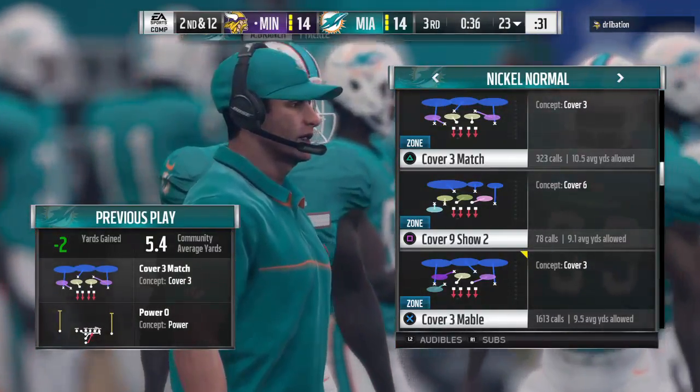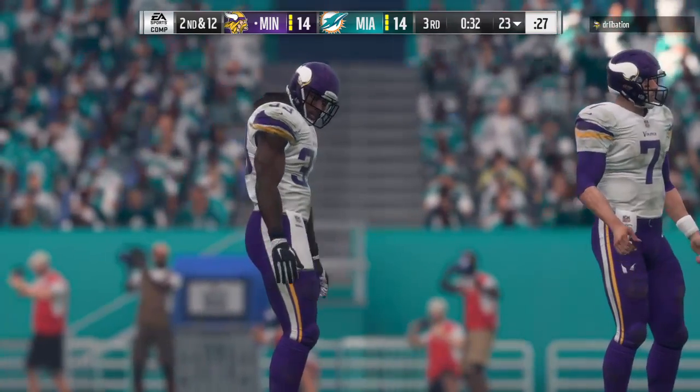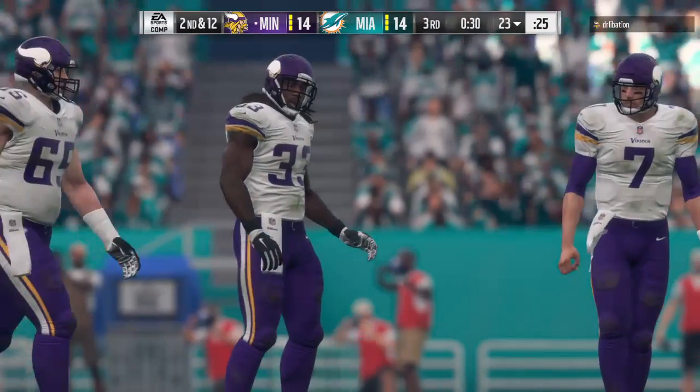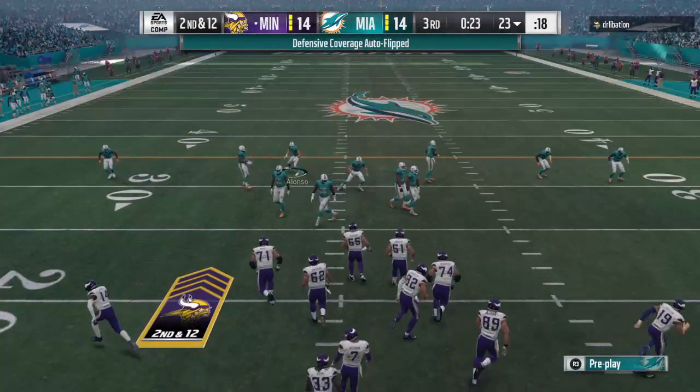It's real easy to say this running game needs to be better, but the reality is they've been given little time to actually find a place to run the football. It's almost like the defense is there on the handoff. It's already 2nd and 12. The defense hoping to push them back more.